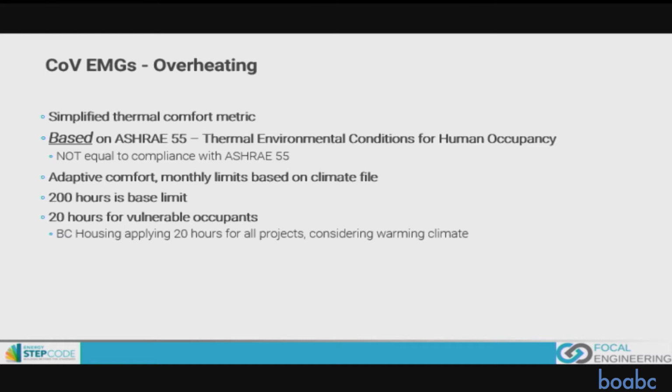So there's a 200 hours as a base limit in the step code itself, in the City of Vancouver Energy Modeling Guidelines. If you're under the 200 hours, you're good for your worst case suite. There is a line in there that talks about vulnerable occupants. You should use 20 hours. So this would be people that are elderly, maybe with mental health issues, maybe mobility issues that might not be able to get to a window and open it, or maybe have other health risks that they may be more susceptible to.